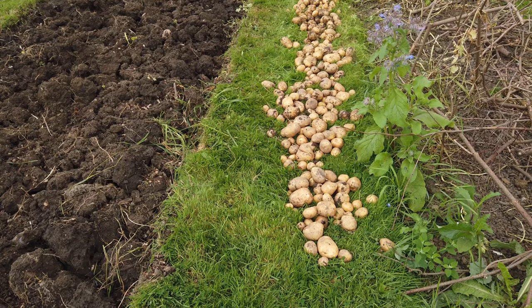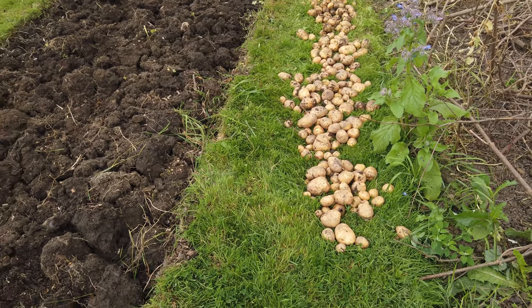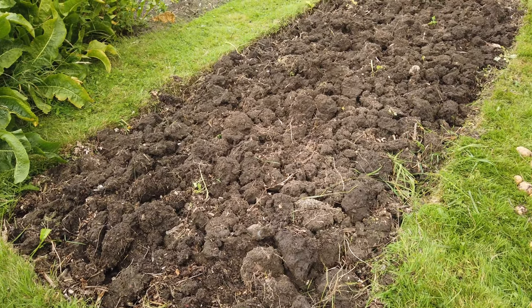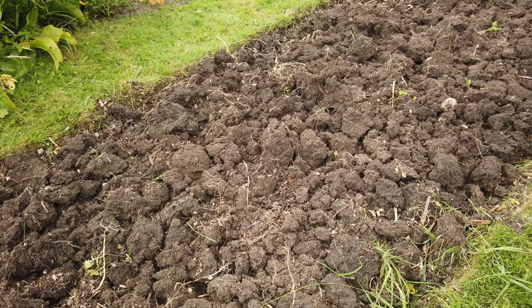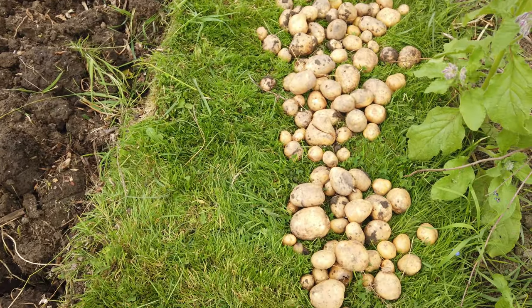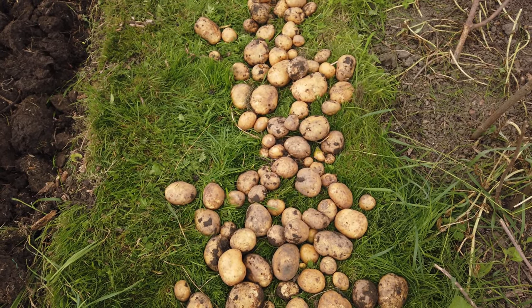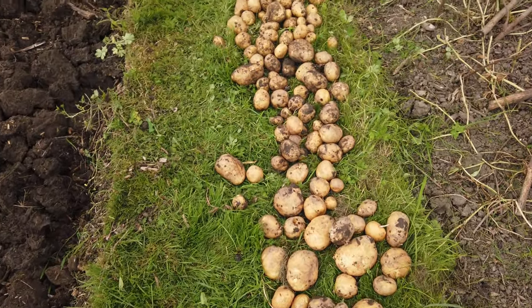I've got our trial potatoes, these McCain Royals, lifted. My word, it was hard going. Our ground is pretty well compacted for whatever reason this year. And see, there still seem to be plenty of weeds, even though we had some weed control fabric down. Spuds, good size. More damage than any of the others that we've lifted. Far more slug damage.